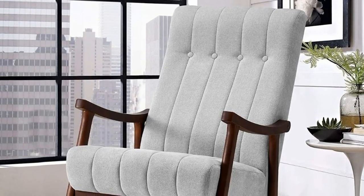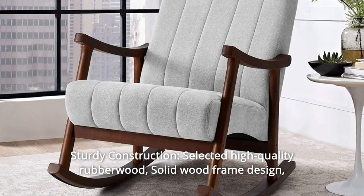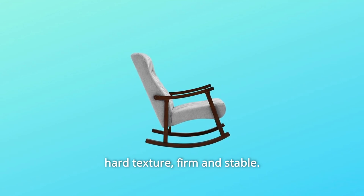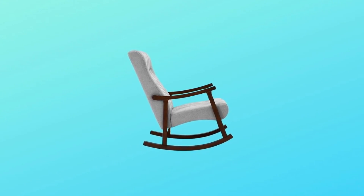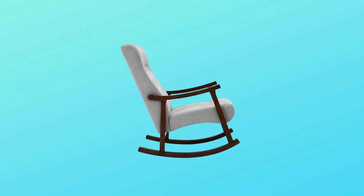Number 3. Sturdy construction. Selected high-quality rubberwood, solid wood frame design, hard texture, firm and stable. All these make this nursery rocking chair more stable and can be used for a long time.